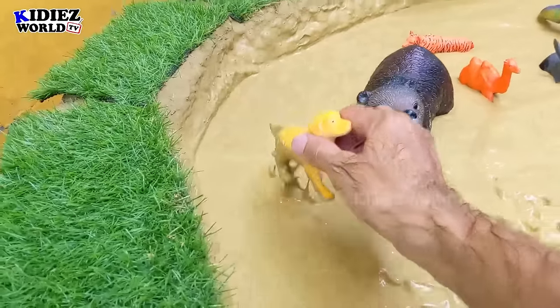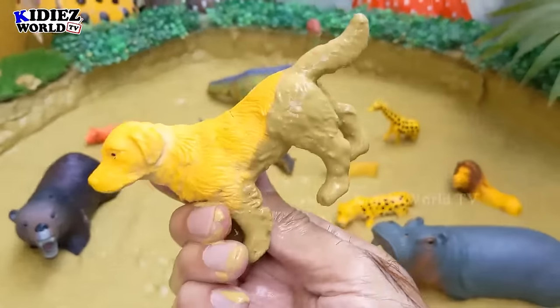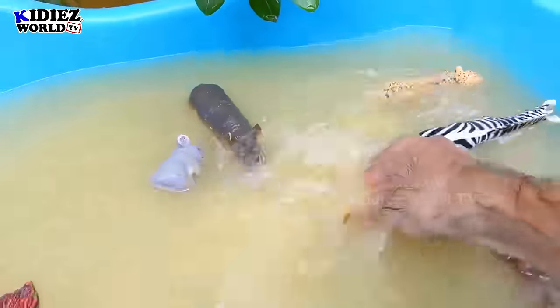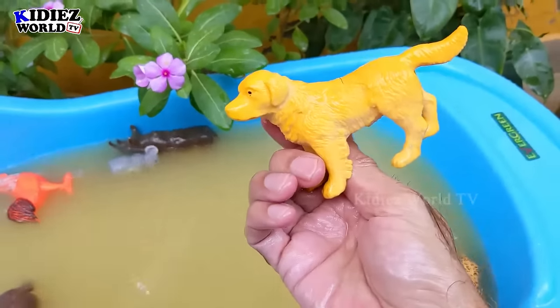And the next one we have is dog. Dog is basically a pet animal, but they also come as farm animals as well. Dog.